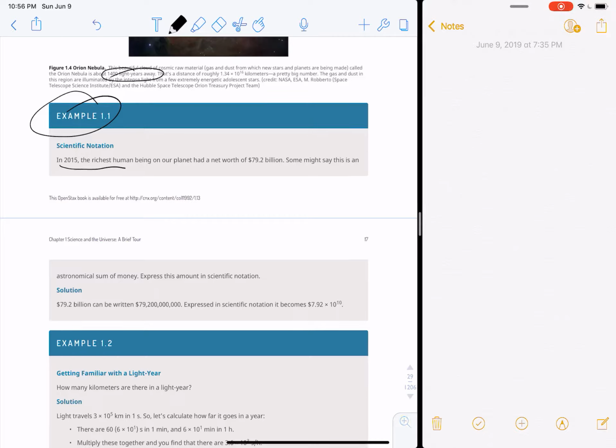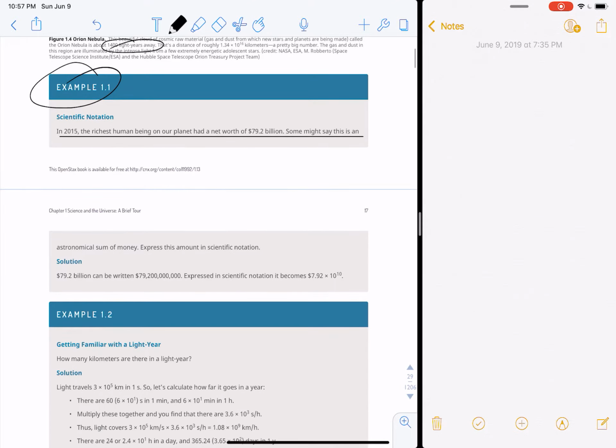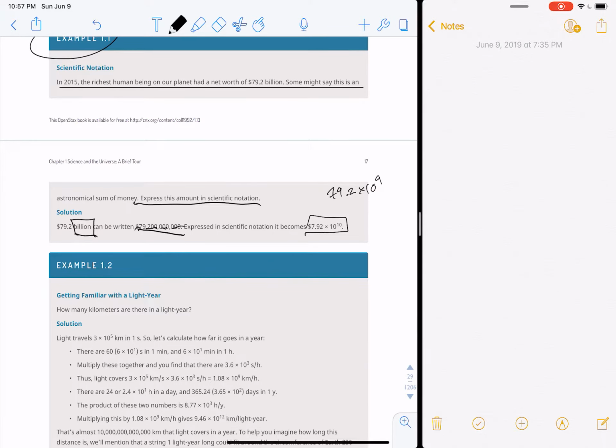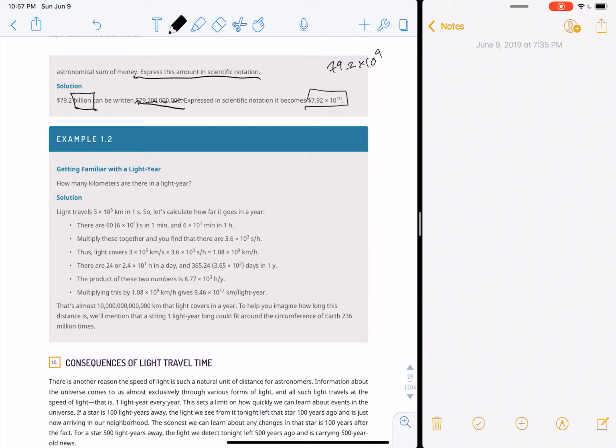Scientific notation: in 2015, the richest human being on our planet had a net worth of $79.2 billion. Some might say this is an astronomical sum of money. If we want to express this in scientific notation, 79.2 billion, that's how you'd write it out in words. But you would write it as 7.92 times 10 to the 10. If you wanted to keep it in billions, it would become 79.2 times 10 to the 9, which is 79 billion, or 7.92 times 10 to the 10. So make sure you understand what I just did there.